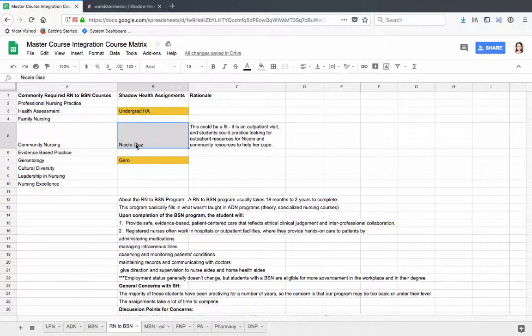Next, we have the community course, which we talked about before. This could be a fit as an outpatient visit. Students could practice looking for outpatient resources for Nicole, since she, again, is an outpatient visit, and take a look in their own communities and kind of see what's there for them and have them practice looking for resources for patients within their own communities. And then finally, there is a gerontology course in the vast majority of RN to BSN programs, and our gerontology product fits very nicely in there.